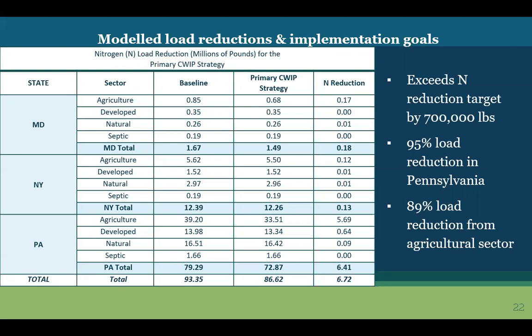The great majority of the load reduction is coming from Pennsylvania. That's not much of a surprise given that the geography is primarily in Pennsylvania. And finally, almost 90% of the load reduction comes from the agricultural sector. Again, not a surprise given the amount of agricultural practices that were implemented.